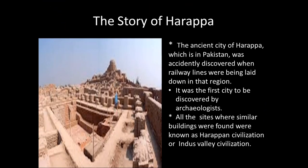The name of the first chapter is In the Earliest City. The ancient city which was first discovered by archaeologists was Harappa. Harappa is in Pakistan. This site was discovered accidentally by the engineers who were laying down the railway line in that region. After the discovery of Harappa, all the sites which had the same type of buildings are known as Harappan civilization, and they are also known as Indus Valley civilization.